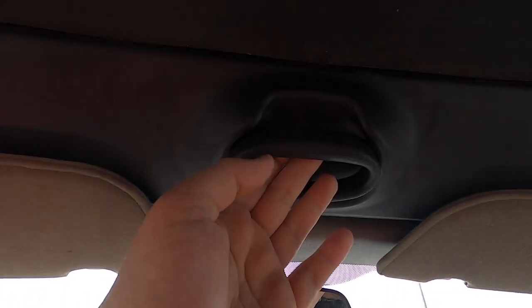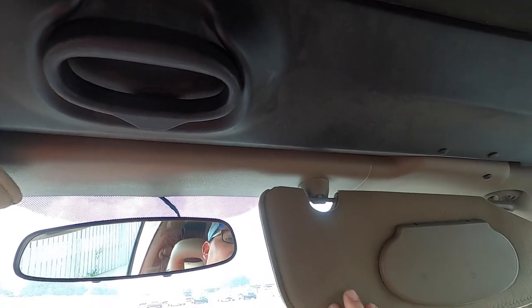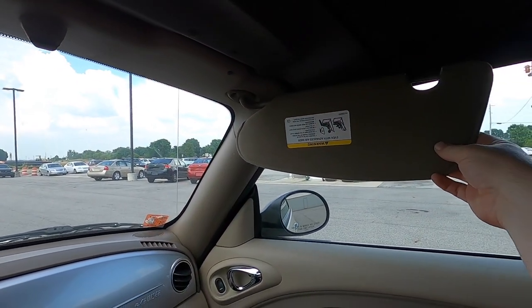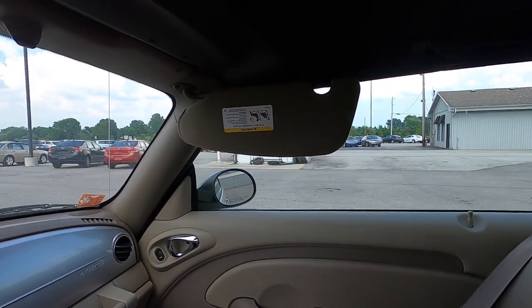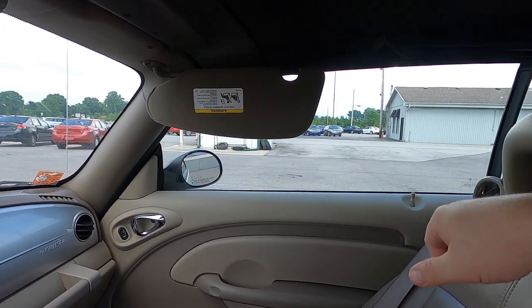This right here unlatches your top from the windshield header. Sun visors are padded cloth. They are illuminated vanity mirrors. They do swing out, but they do not slide on extension rails. That being said, you have a lot of window left uncovered if needed.